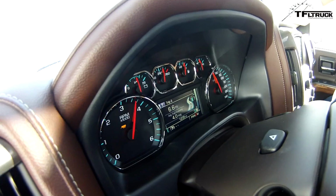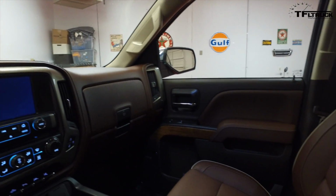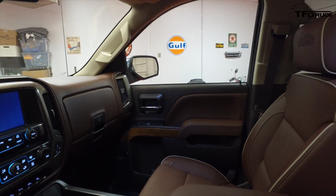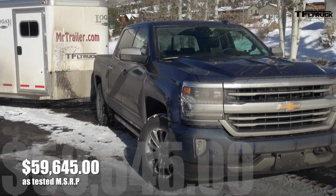Now, the next point is interior features and basically overall features of the truck. General Motors recently redid all of the interiors on their trucks and large SUVs, and they've done it for the better. It is a much nicer place to stay. Of course, the price on this truck is almost $60,000 as tested. This is the High Country trim, the most luxurious Silverado basically out there. Well, this is what your business owner buys.